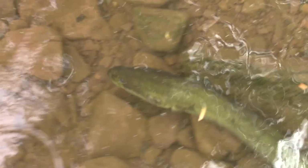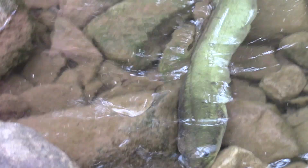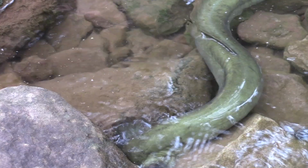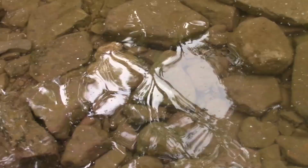Now, this guy will be patrolling the muddy bottom of the rivers and the creeks that we find these guys in, looking for all sorts of different kinds of prey. One of their favorites is actually small fish that they can find out here in the environment, and they also love to eat invertebrates. These guys will sift through the mud, looking for just about anything they can find.